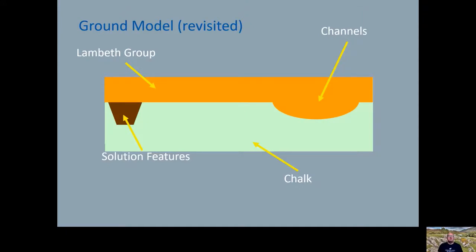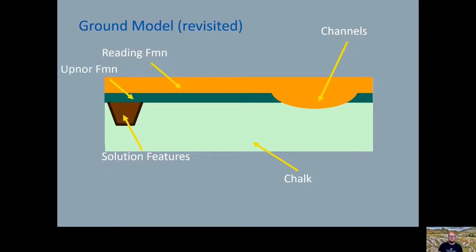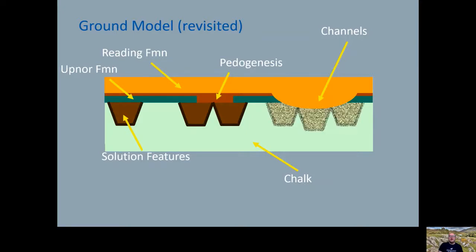So when we revisit our earlier ground model, knowing what we can now see by digging in an absolutely large trial pit, yes, there are solution features, but those solution features have this characteristic dark brown clay around. And that's a feature that you can really try to look out for in site investigations. If you did a trial pit and you found some regular looking Lambeth Group, also a layer of dark brown clay, then you would know that you're in an area of solution features. That Lambeth Group now we can split into the Upnor Formation and the Reading Formation, and still with those channels that can cut down through the Upnor Formation and into the chalk. The pedogenesis layer that reduces to a gravel, therefore has an affinity to the formation of solution features beneath it, and also channels.